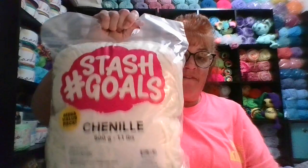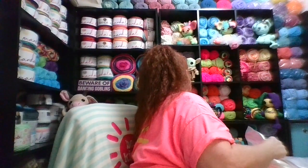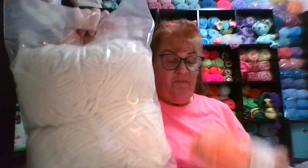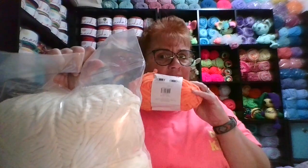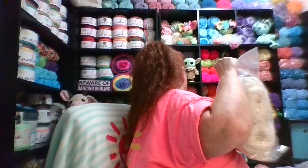And I love how they have a handle. Basically, it's 2 big balls of chenille, which is a heck of a lot better deal than this, because one of these I can go through really fast in a project, even when I'm using multiple colors. So this is like $5, I think, on sale, maybe $4.99. I'm not sure. I've had these for a while, but I'm running super low. So we got a bunch of stash bags in all different colors.